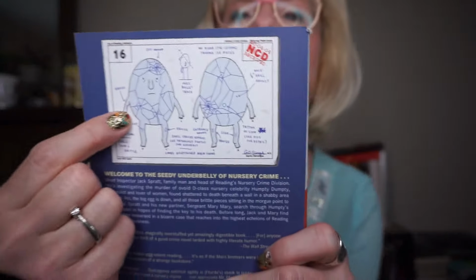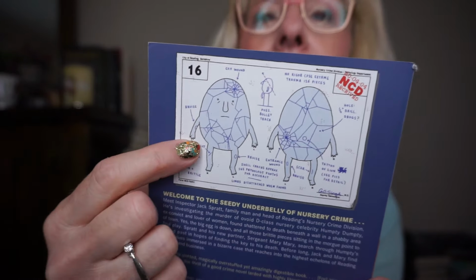And then these two books I thought were just so funny. This is by Jasper Fforde, and this is the first two books in the series. So the first book is The Big Over Easy, and the second book is The Fourth Bear. So of course these are kind of comedic books. And welcome to the seedy underbelly of nursery crimes. So Inspector Jack Spratt is investigating the murder of D-class nursery celebrity Humpty Dumpty. They even have an autopsy picture of Humpty Dumpty and all the cracks that he had. So he's investigating the murder of Humpty Dumpty.